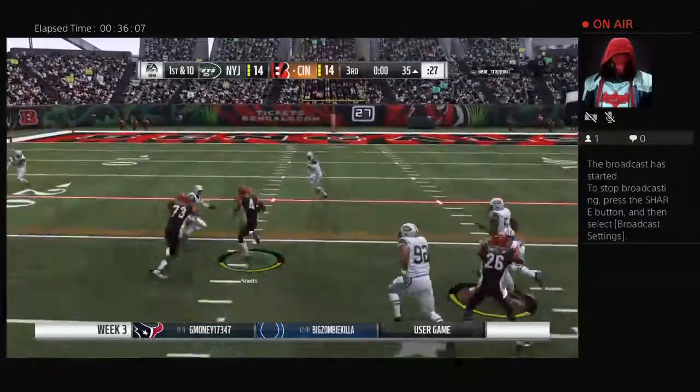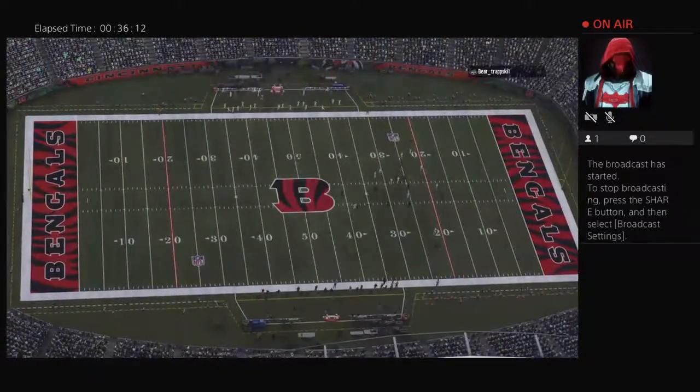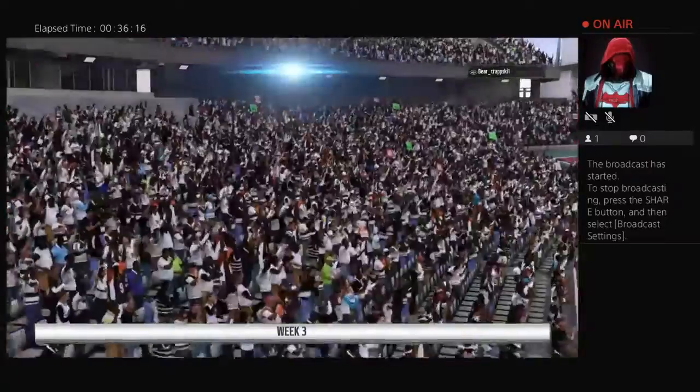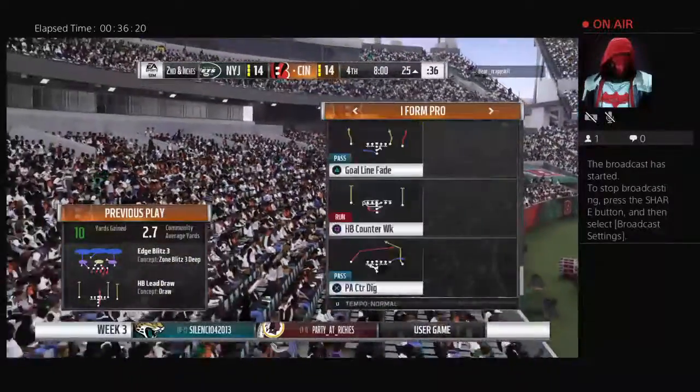On 1st down, they'll run it on the draw play. And he'll go down, and that will do it for the 3rd quarter of action. Back now in Cincinnati. All square, 14 apiece to score as we get ready for the 4th quarter.